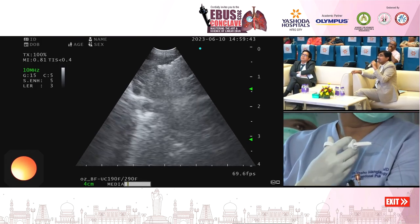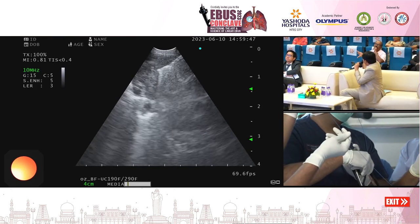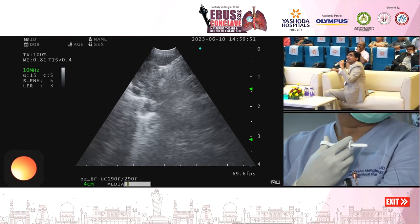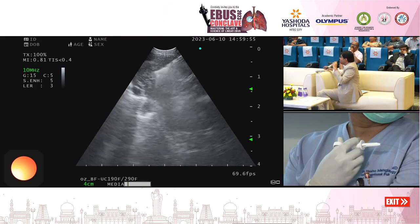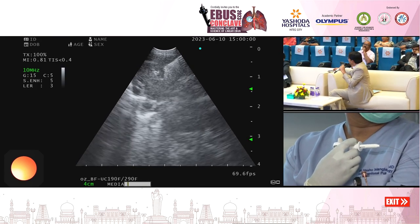I think people can see the forceps which is opened inside, and now we are trying to take a biopsy. Just for demonstration, again opening and closing it. Open. Yes, close. Close. Yes, open. Close. Yes, I think it's beautifully seen on the vision. The advantage of all these techniques is that it is real time.